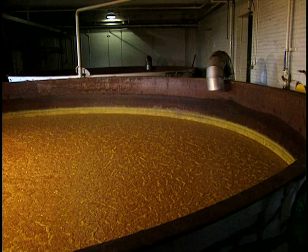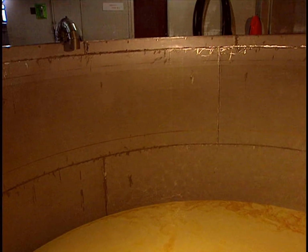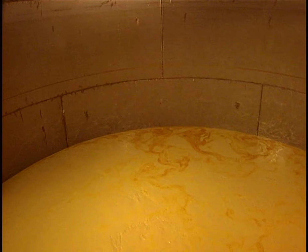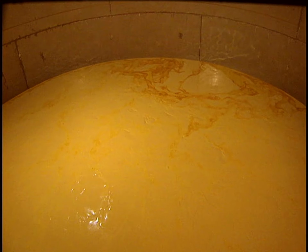When this stage is ended, corn oil will come to the surface and is clearly visible by its reddish color. The fermented mash has a 13% alcohol content. They now move on to the next step, distillation, which condenses the vapors of the mix.